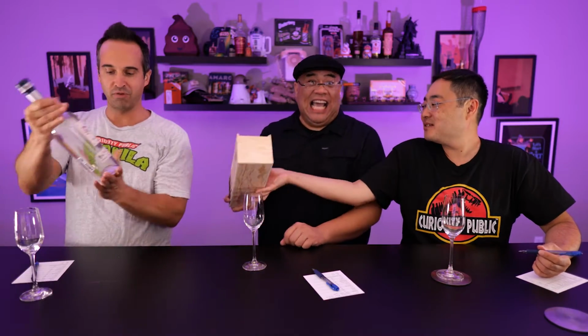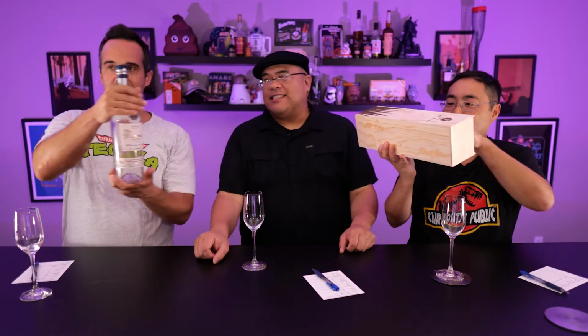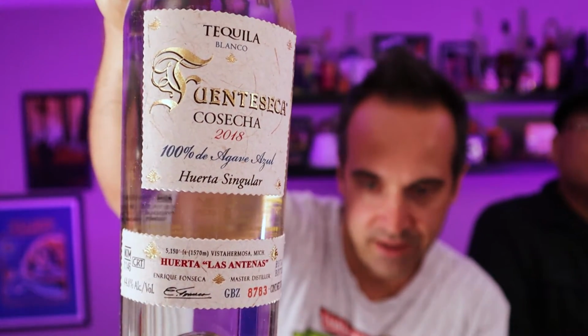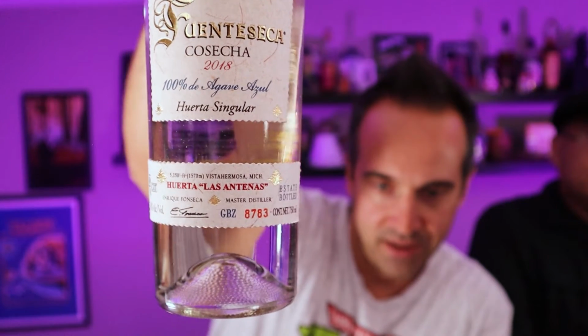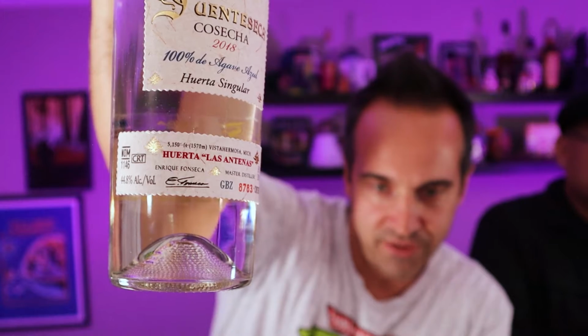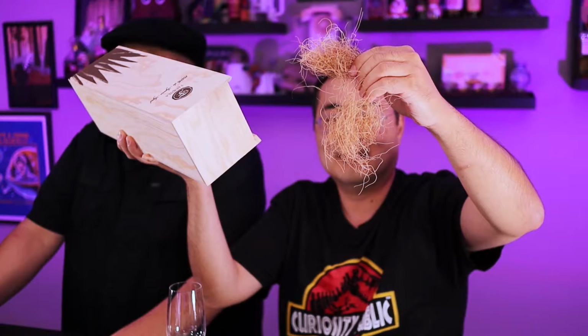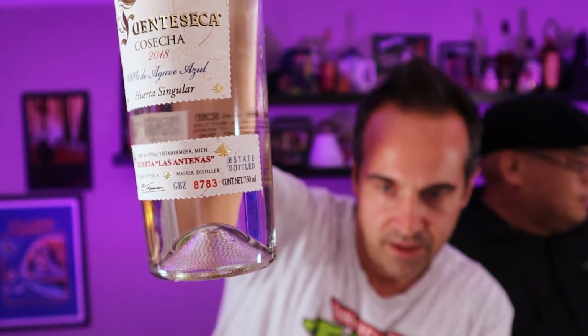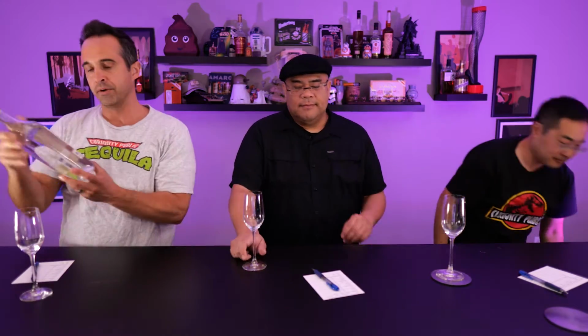And beautiful bottle. Look at this thing. Let's take a close up here. Look at that. Fuenteseca, 100% agave. And we've got info there on which batch and where it's harvested from. We got the elevation. Of course, this is from Enrique Fuenteseca, master distiller, and estate bottled. Really beautiful bottle. Great presentation. Proof point on this is actually 44.8% alcohol. Wow. This is NOM 1146. Dylan, you got any other info?